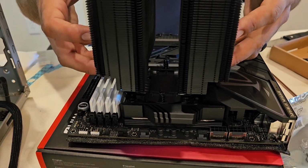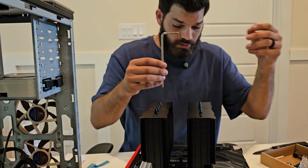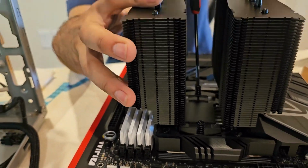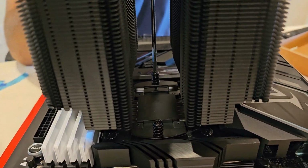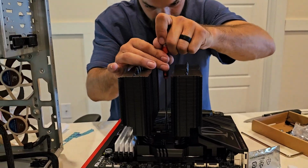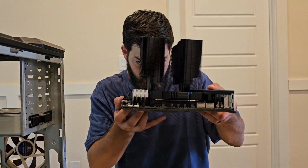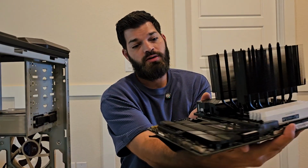So we'll gently set it on there. And then you can use your own screwdriver. Actually, I'll use my own, but Noctua does include this extra long screwdriver to get down in there. All right, that is pretty snug. I'll give this a once over here. All right, I believe that was a success.